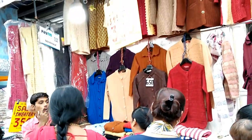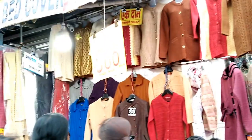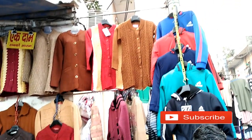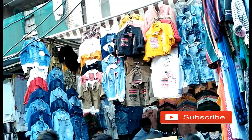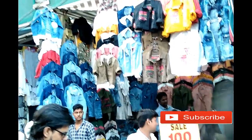So this winter season, Sarojini is full of sweatshirts, pullovers, fur coats, shrugs, leather jackets to boots. That's not all, the list goes on. It's a pretty crowded market, so if you want to look at the clothes leisurely, head there in the morning, and it is open from 11 a.m. to 9 p.m.